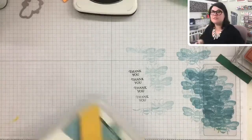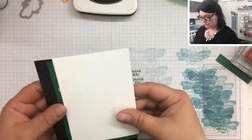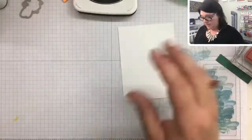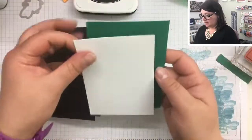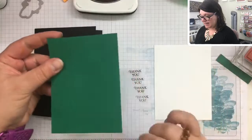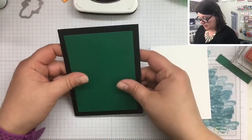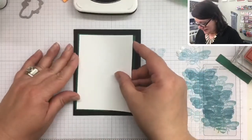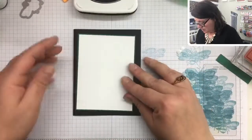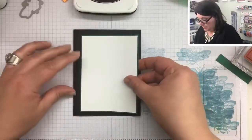Following along, what time are we at? Oh, following along with this guy, I decided to do the basic black card base, tiny layer of the garden green. As you can see, I didn't get anything popped out. This was the last card I was rushing to get kind of complete before popping on, so I didn't get time.